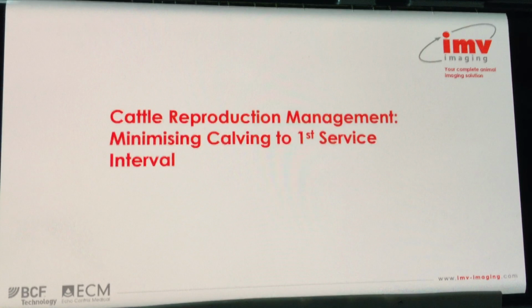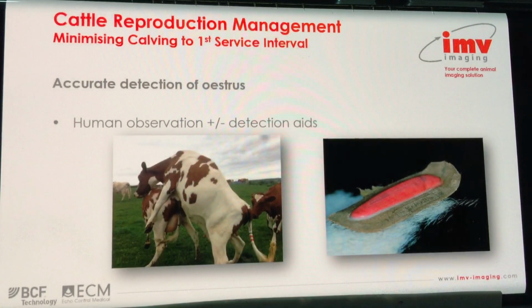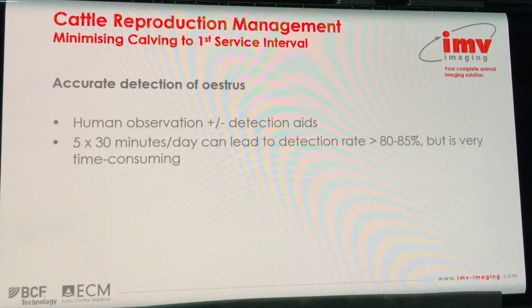So, looking at cattle reproduction management, minimising that calving to first service interval. Just want to talk about one aspect of that, and that is estrus detection. And we want to make that estrus detection as accurate as possible. Predominantly that's going to be through human observation. We may include detection aids in that process as well, so tail paint, KMRs and so on.